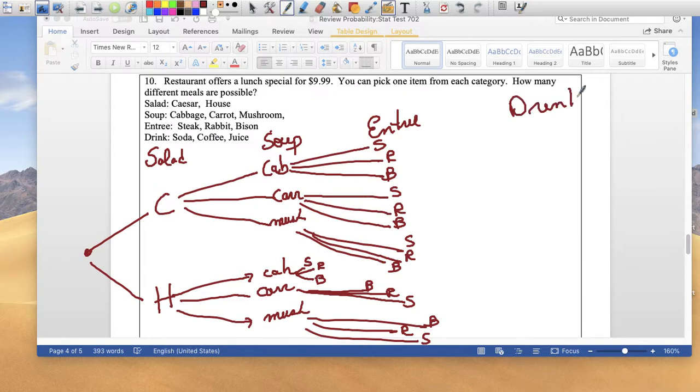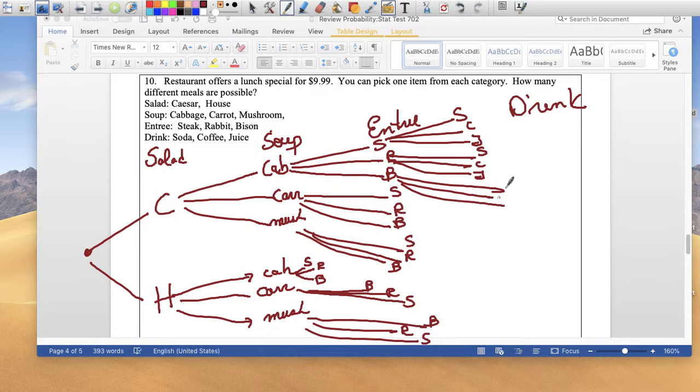And I added one more category. Yay. And it comes with a drink. So with each of these selections, I can have soda, coffee, and juice. Are we serious? Soda, coffee, and juice. I'll just do the top. So again, soda, coffee, or juice. I promise you, your test question is going to be, you won't have 4 categories.